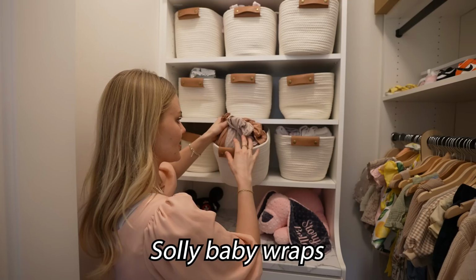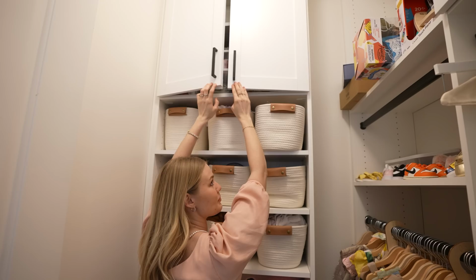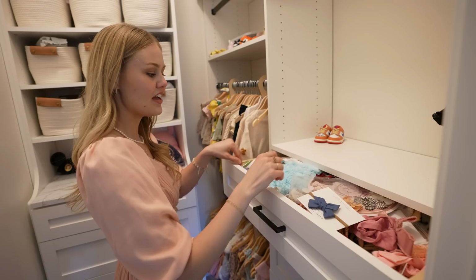So this is her Solly Baby wraps that I wrap her on me. Burp cloth. Up here, we have more organizing. All the things that she grows out of, I've just been storing up here, which has been so sad. No one prepares you for when your child grows out of things. It's just depressing. Then all of her bows are up here. We have so many cute bows. And that's her closet. We're in here all the time, changing her outfits because she drools like crazy these days. So we're constantly changing her outfit, right? Isn't that right?